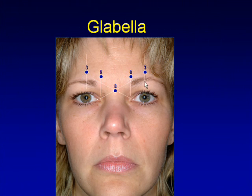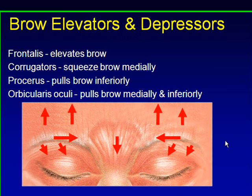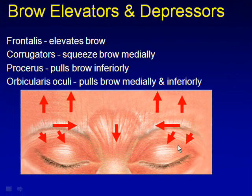This is an example of your glabella, and what happens when you frown is your eyebrows come down and in, and you form an 11 here, which is what you may have heard about. These are the muscles that cause frowning in your glabella. This is your procerus muscle, your corrugator muscles, your depressor supercilii, and the orbicularis muscle. These muscles all work together to help you frown.